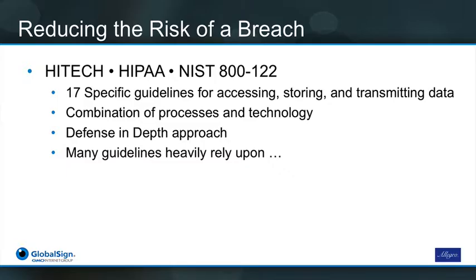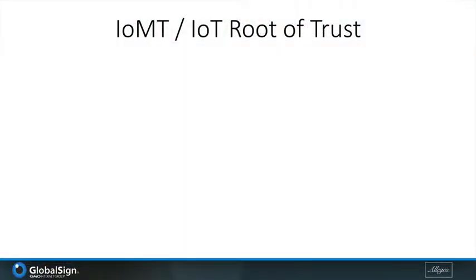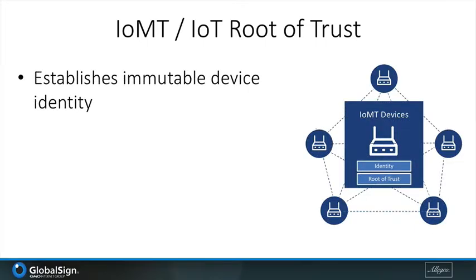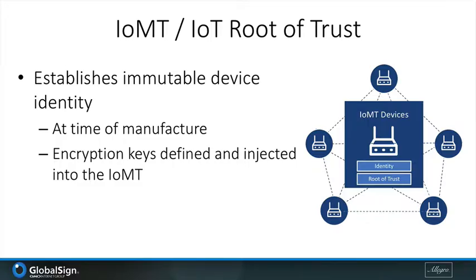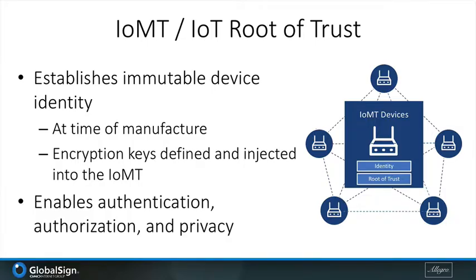Many of the guidelines heavily rely upon encryption and establishing a root of trust. So what are roots of trust for an IoT device or an IoMT device? Well, a root of trust really establishes an immutable device identity for a particular device. And this is typically done at the time of manufacture. What it entails is taking a number of defined encryption keys and injecting them into the device during the manufacturing process. What does this enable? This enables the ability to authenticate and authorize a particular medical device so you can ensure privacy of medical data.